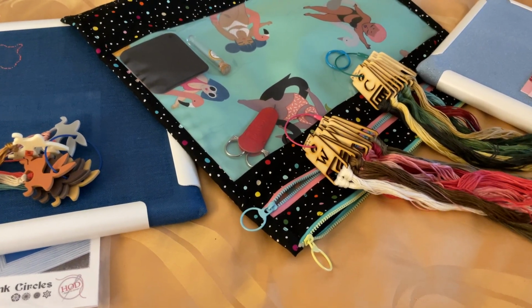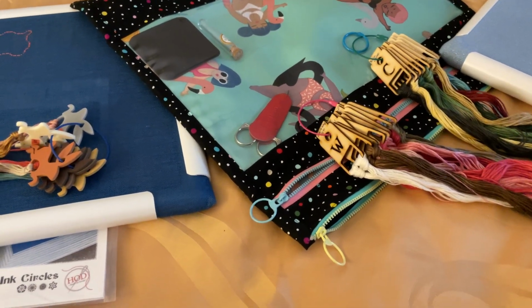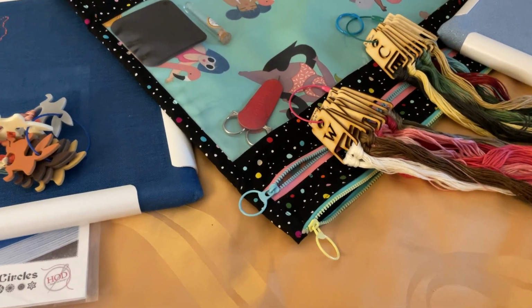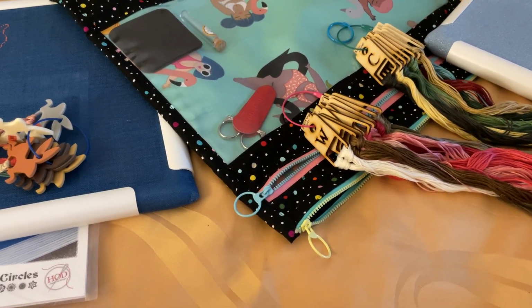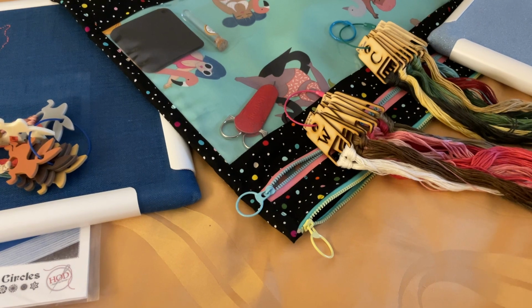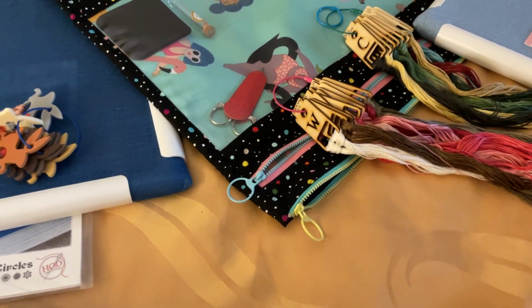And I am here in Kentucky because today is the first day of Stitchcon. I'm super duper excited and nervous. I can't wait. It's been like Christmas this last week, like no sleeps, no sleeps, no sleeps.